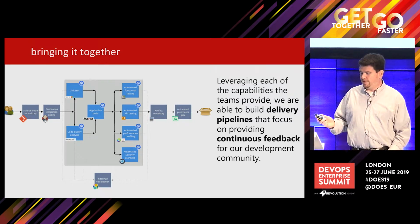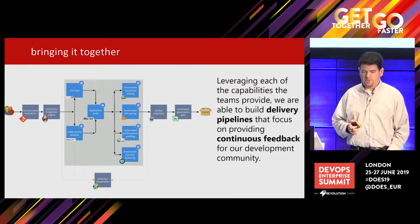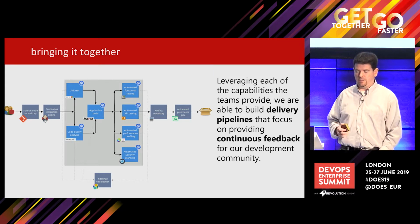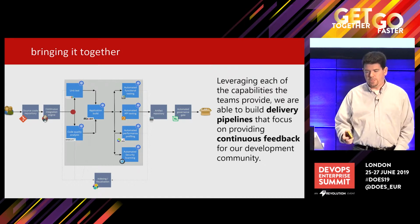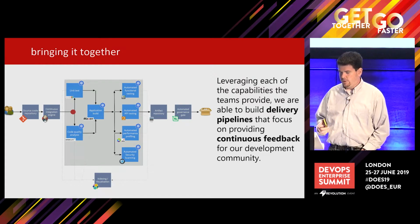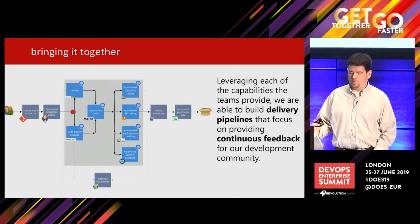So what does that look like? The red dot starts on the development team. They check their code into the source code repository. It kicks off an automated build from Jenkins, the continuous integration engine. We then run some unit tests and some static code quality analysis.